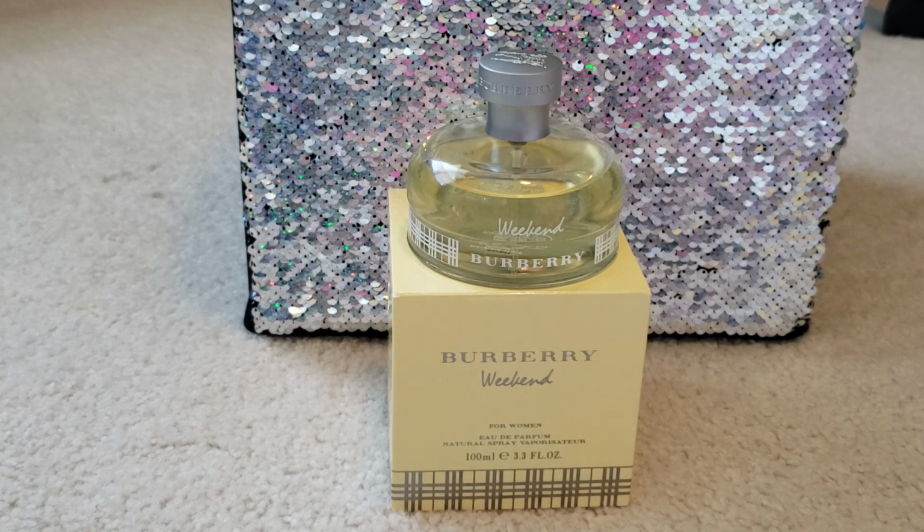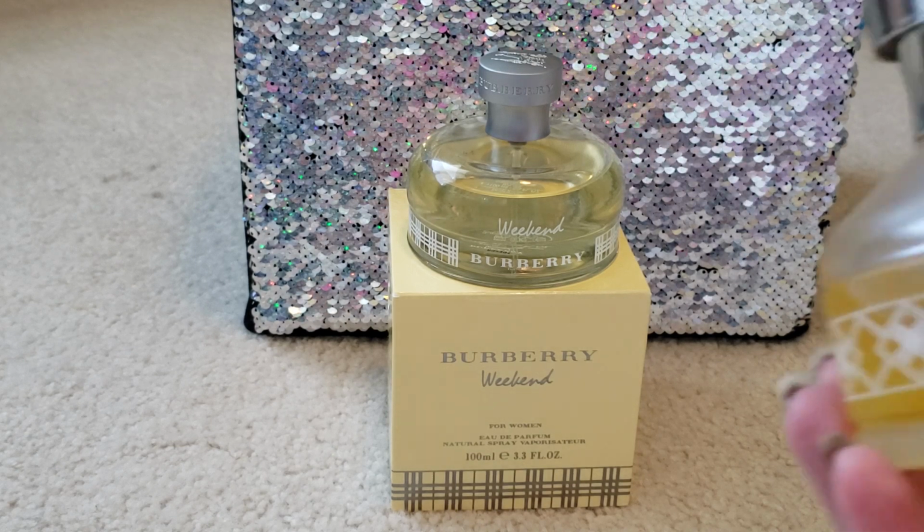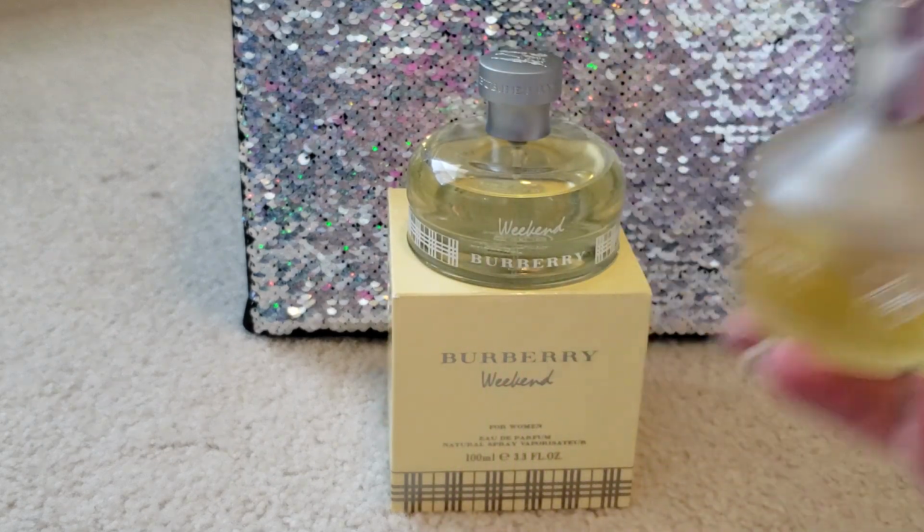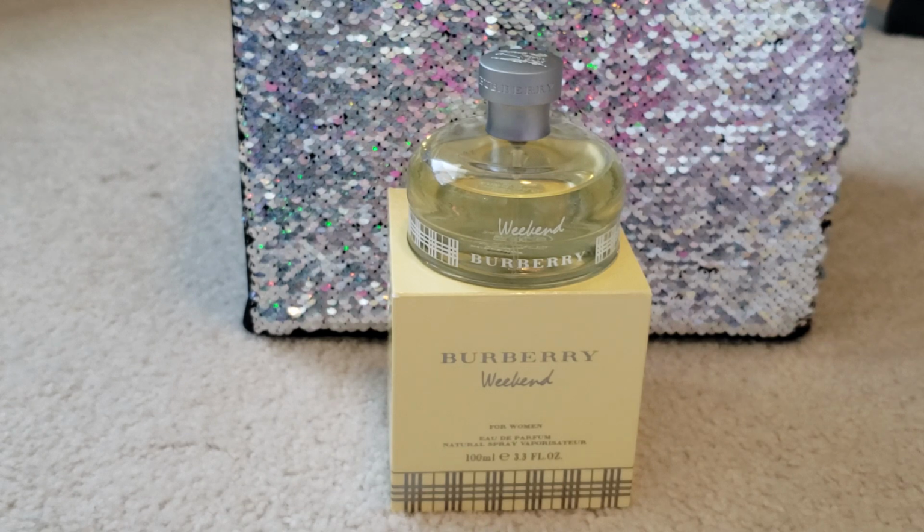As far as repurchasing again, I probably won't, because I don't really need to. I have this full bottle still, as well as the replica, which smells almost identical to it. So after these 2 are done, I think I'll be pretty much burnt out of the Burberry Weekend.